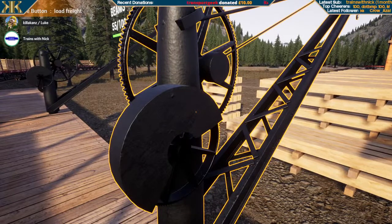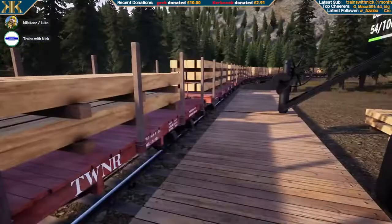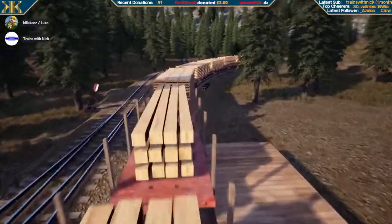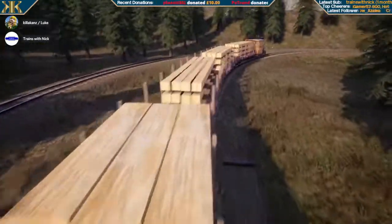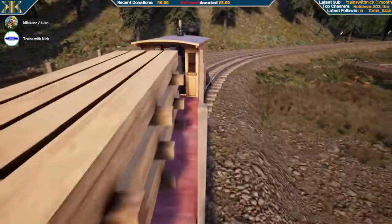Actually, we'll take an extra one just for luck, as we will have to stop at the far side of the loop. And we are now fully loaded. Okay. Releasing brakes, moving away.